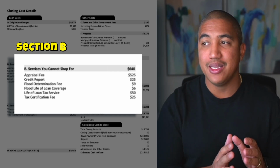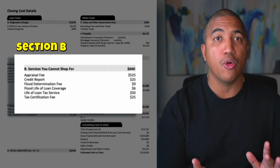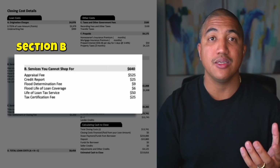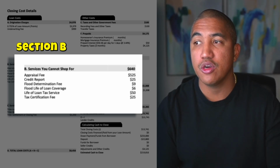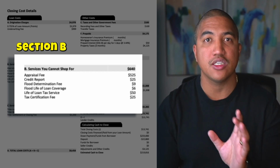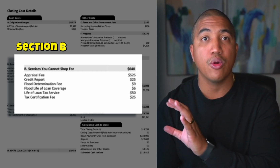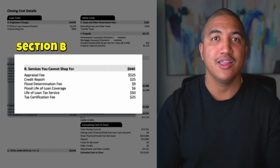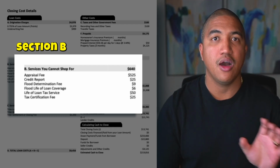Now you may be asking yourself, why include some of these charges? Well, that's going to be dependent on your title officer or your escrow officer. Some of these fees they have to disclose to you as the borrower. So you'll see some of those charges here on section B, which is going to be the services that you cannot shop for, because these services or these costs are going to be associated with your escrow or attorney that's going to be handling your closing on these loan documents.